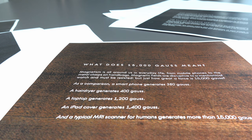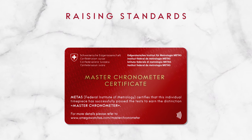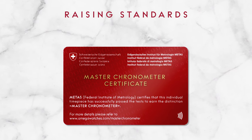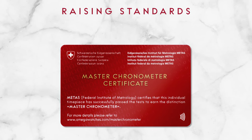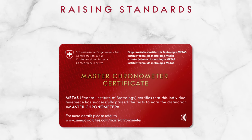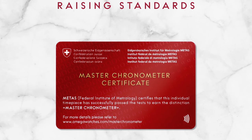It was in January 2013 when Omega launched its very first anti-magnetic wristwatch, anti-magnetic up to 15,000 Gauss. And it was two years later, in 2015, when Omega officially launched the Metas certification together with Metas, the Swiss Institute of Metrology. And since then, Omega has been changing all of its movements, all of them, including the Speedmaster. That was the last one.